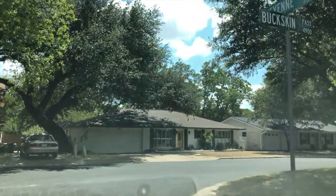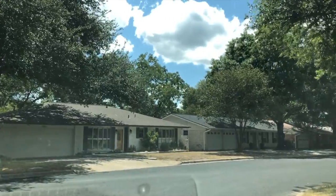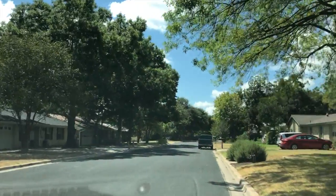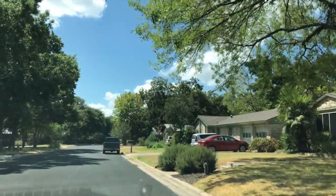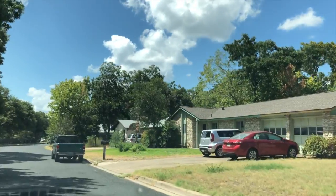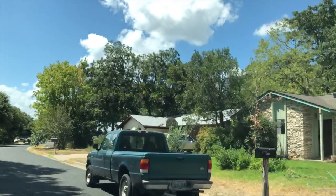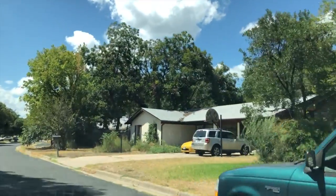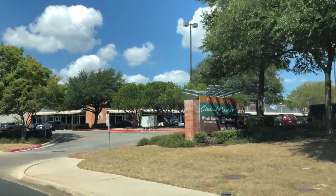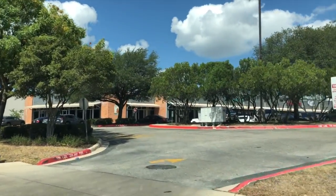So Western Trails is also the perfect location if you work downtown or if you travel a lot. We're just 6 miles to downtown, which is about a 15 to 20 minute drive depending on traffic. If there's no traffic, it literally takes no time, like maybe 9 minutes. We're also 10 miles to Austin Bergstrom International Airport, and we're 5 miles to Lady Bird Lake or to Zilker Park.